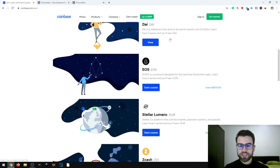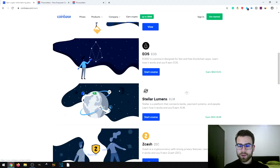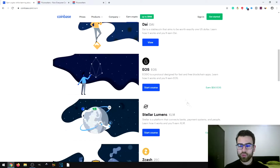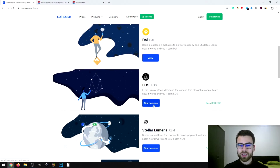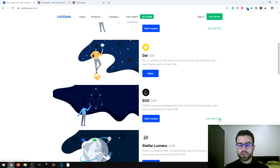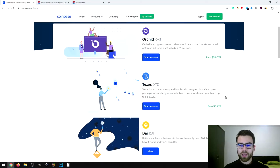Also, in some cases, the rewards that you get, if you want to get more, for example in this one, Stellar Lumens, you can get $10 from answering questions, and then the 40 you would have to invite someone to join the website, which is pretty easy to do, because when people join the website they can also make money themselves and it doesn't cost anything. What is also pretty cool about the website is that when you click on start course, and this is not very extensive, it's just maybe 4 to 5 videos, you will also be able to convert the coins into dollars and then send that to your PayPal account. So it's pretty easy to do.